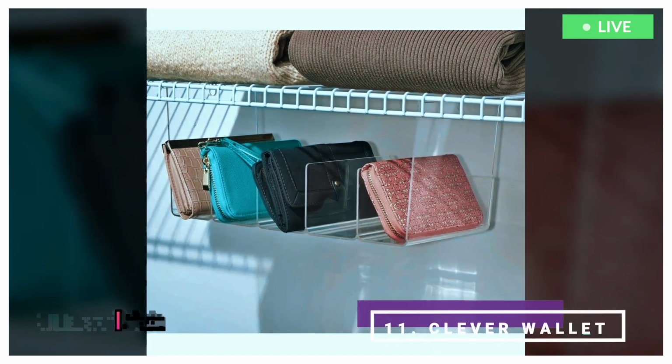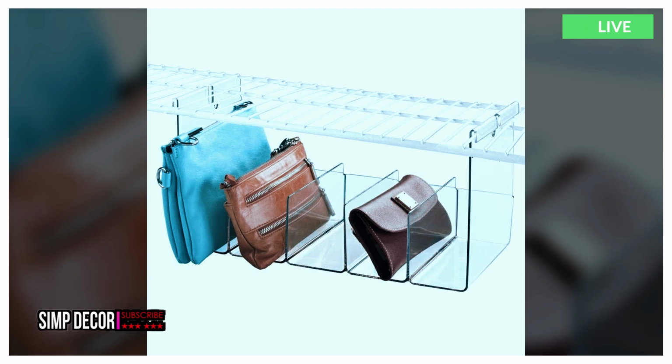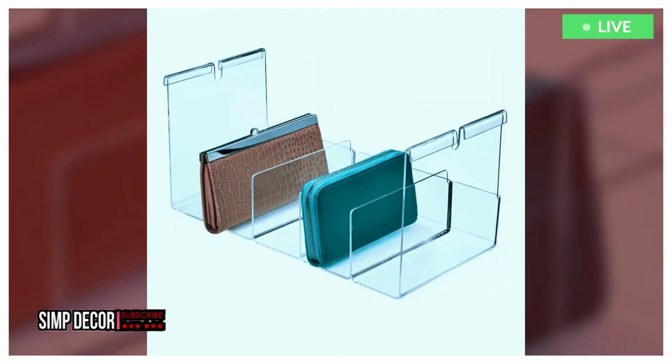11. A clever wallet or sunglasses tray that can snap onto a wire shelf and give your important accessories a better home than the bottom of your purse.